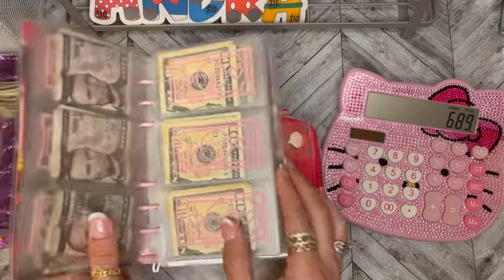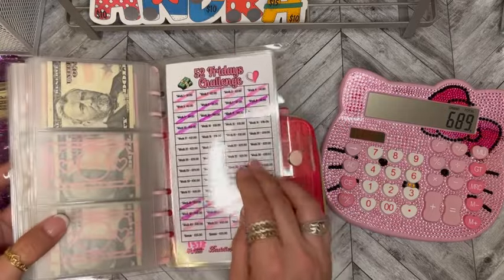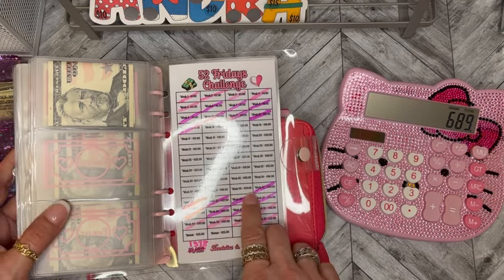Super excited. And for this pay period, for the 2 Fridays that we have, we're going to stuff week 14 for $14, and then we're going to stuff week 39 for $89.